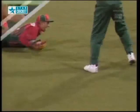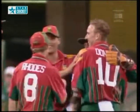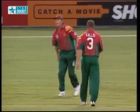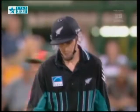Isn't that great? That is a super catch. The slip feels, good though he is, I don't think he's starting to push off to go back to his left. Gone. Matthew Horn has gone for 42.